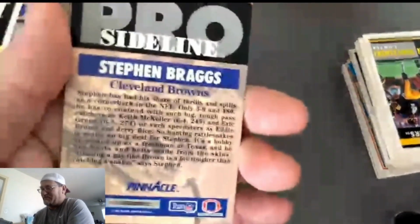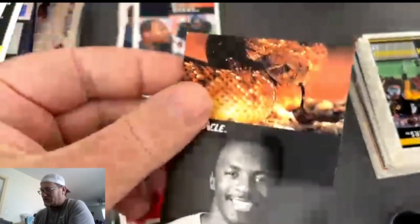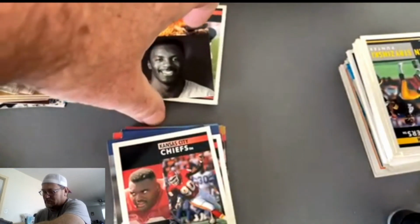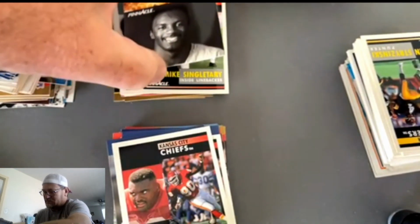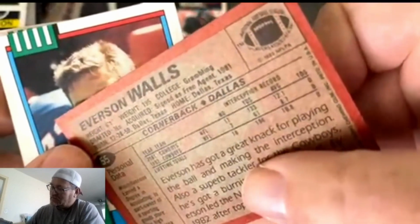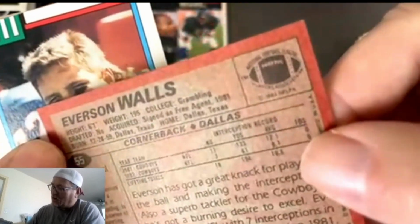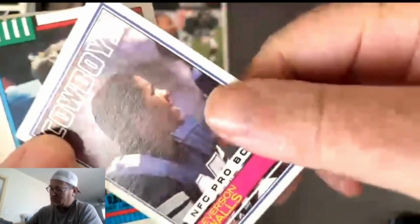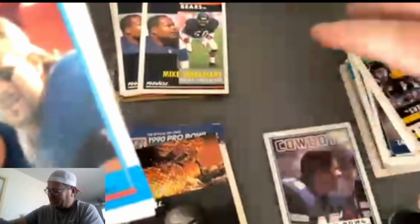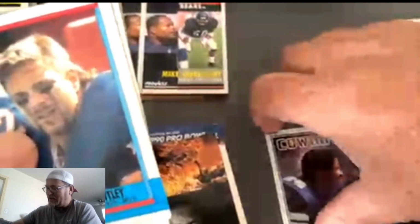Here we go. Who's that? Steve Bono? Kind of a neat looking card. Rattlesnake. Put that one up here. Okay, now some older stuff. What year is that? That's about a 92, 93 card. Yeah, it's an 83. Emerson Walls. I'm going to put that one to the side, look that one up later.